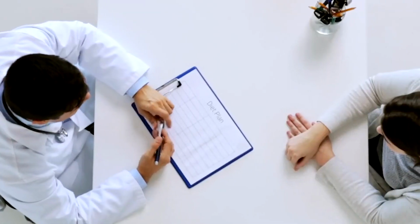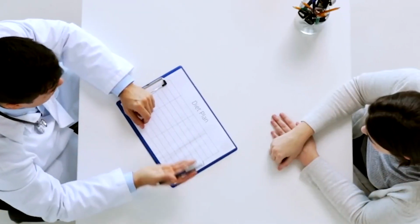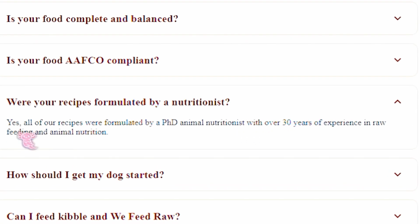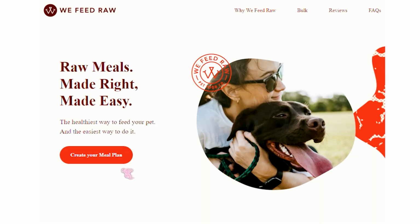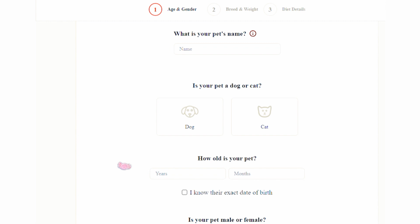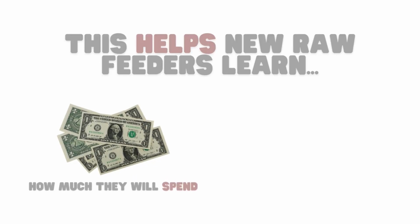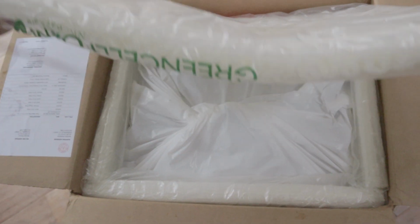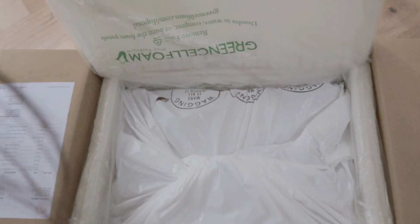Another pro is that they have a veterinary nutritionist that formulates their recipes and is said to have 30 years of experience in raw feeding. A third pro is that they have a meal plan and subscription service, which makes things easier for owners who aren't sure how much to purchase and feed their dog. And an additional pro is that they use biodegradable insulation in their boxes, which can dissolve when put underwater.